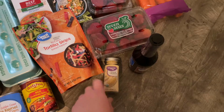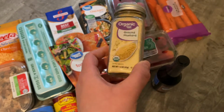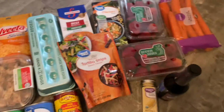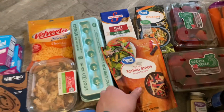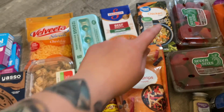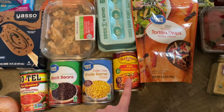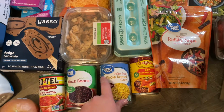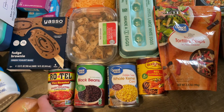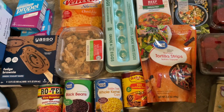I got me some Worcestershire. I had to get this for a recipe, ground mustard. This thing was $4. Oh God, I hate buying spices. Some tortilla strips, chicken broth, beef broth. That's for some soup we're going to be making. Eggs, of course, for brekkie. Got red enchilada sauce, some corn, some black beans, and diced tomatoes with green chilies. That's all going to be for one recipe.